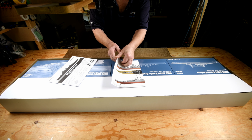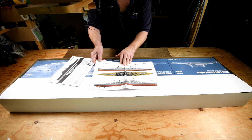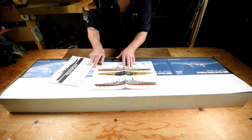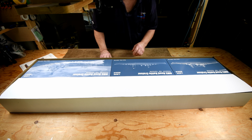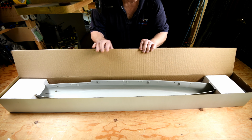Paint scheme. Yeah, it's the same as the Rodney and Bismarck. I'll probably rely on it a little bit, but not too much. As you remember with the Bismarck, we kind of did our own thing on it. Okay, here's the main part here. The hull.